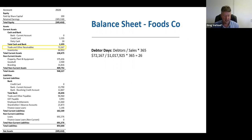So in this case here, debtor days. We take our total debtors, in this case the 72,167, and we divide that by our total sales, the $1 million, and that gives us a really low fraction, of course, and then we multiply that out by 365 days in the year, and that gives us an indication figure of 26. So what that is saying is that on average, we are collecting our sales after 26 days.